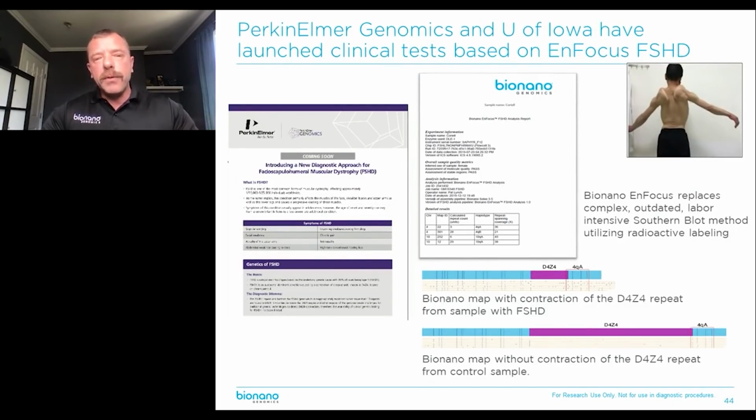Now, there's another muscular dystrophy where Bionano plays an important part, and that is FSHD. That stands for facioscapulohumeral muscular dystrophy. It's a muscular dystrophy that affects mostly the shoulders and the arms and the face. And the only way to diagnose this is with Southern blot using radioactive labeling. A lot of universities and centers have to get rid of this radioactive labeling, or want to. And the reason why this only works with Southern blot is because there's a very large repeat subtelomeric of chromosome 4. And when that contracts below 10 copies, then it causes the disease by changing the chromatin structure.